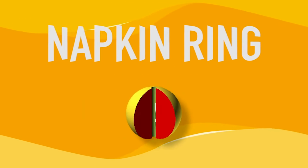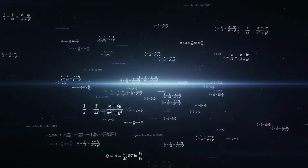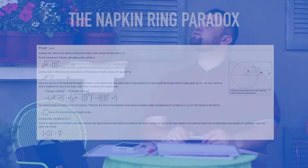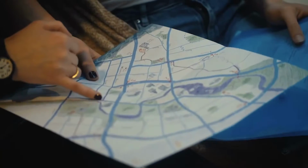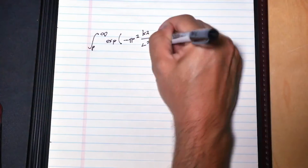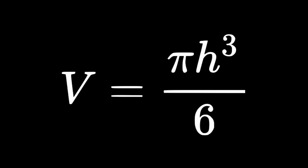The math that proves why this bizarre phenomenon occurs isn't really that complicated, but it is math. For that reason, I'll do my best to explain things in the simplest way possible. In order to find the volume of each napkin ring, you have to subject yourself to formulating some equations that use the area of a circle, a little geometry, and the Pythagorean theorem. What you'll find is that after going through all of the math, you're left with an equation that looks like this. V equals pi times h cubed over 6.